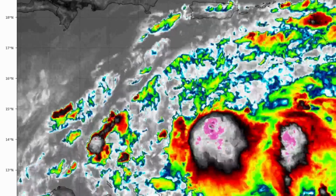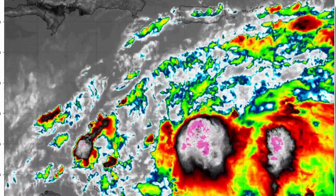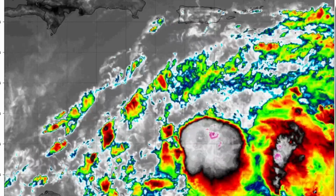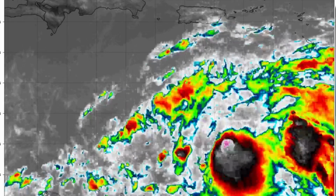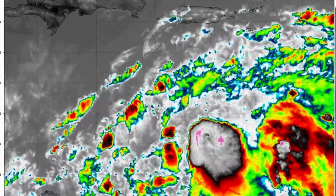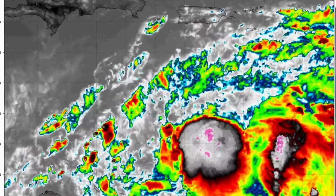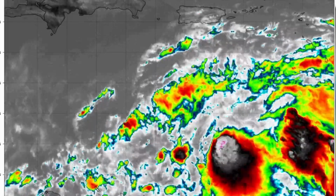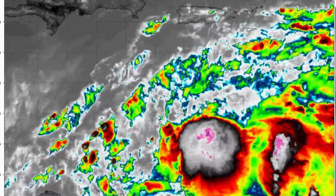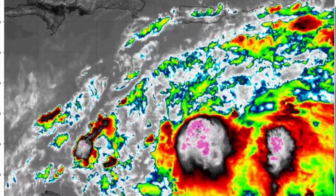Now, here's the main concern of this video, main concern right now, is Invest 90L in the Caribbean. You can see Puerto Rico on the top of the screen, Dominican Republic, and Haiti at the top left corner of the screen. Invest 90L has a 90% chance of cyclone formation in 7 days. So that means you do definitely have a big chance to see Tropical Storm Franklin form here.